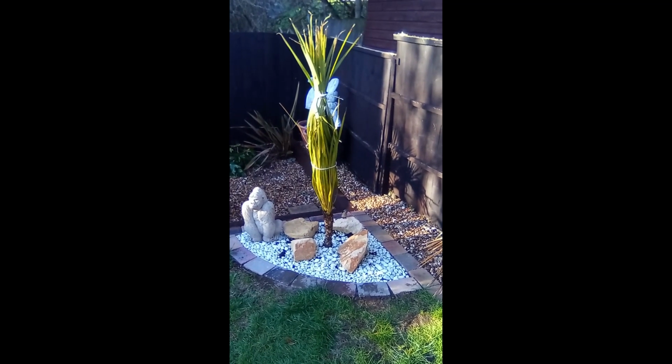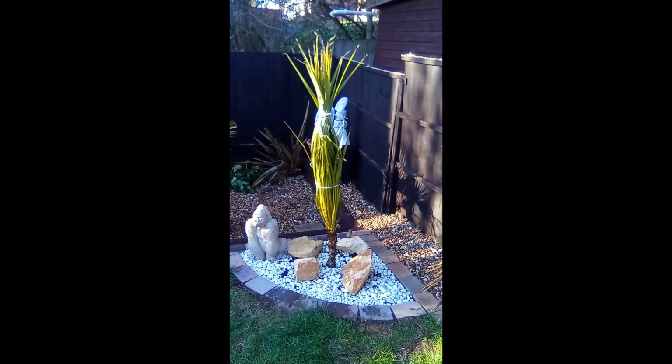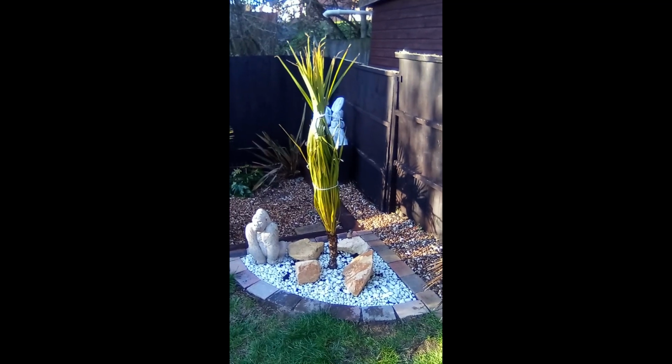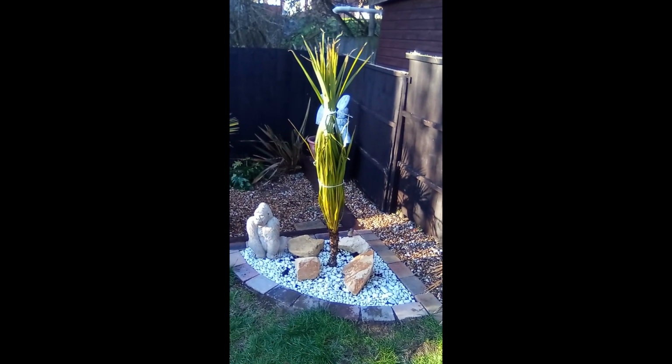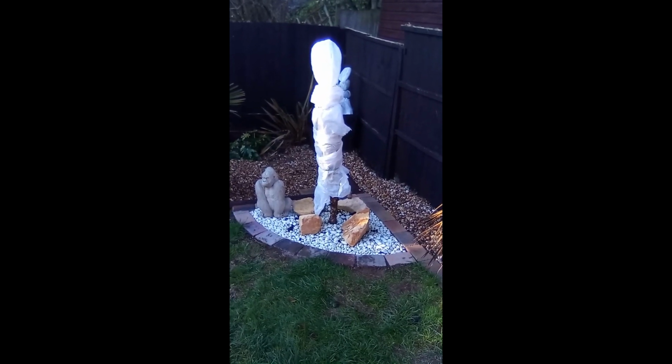So that's the first one all tied up. Just got to fleece it. I left the chemicals in there to do its thing. I said I don't know if it's too late, but I'll do what I can. I think we will do what we can. So it's number 1 all fleeced up, bundled together.